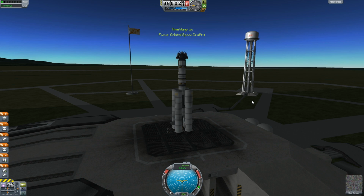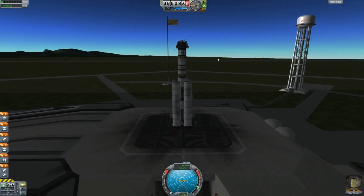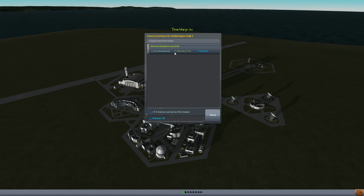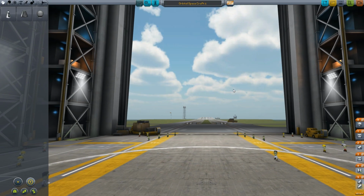Actually, something I'm going to want to check too. Before we do any of this, let's take a look at the materials bay. Okay. Recover the vessel, grab the science. I haven't done that before, so I wanted to get it done. Perfect. And now we can go back and launch it.